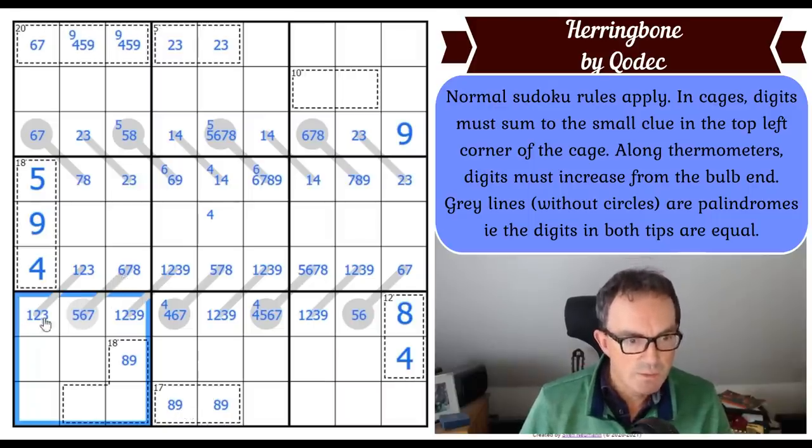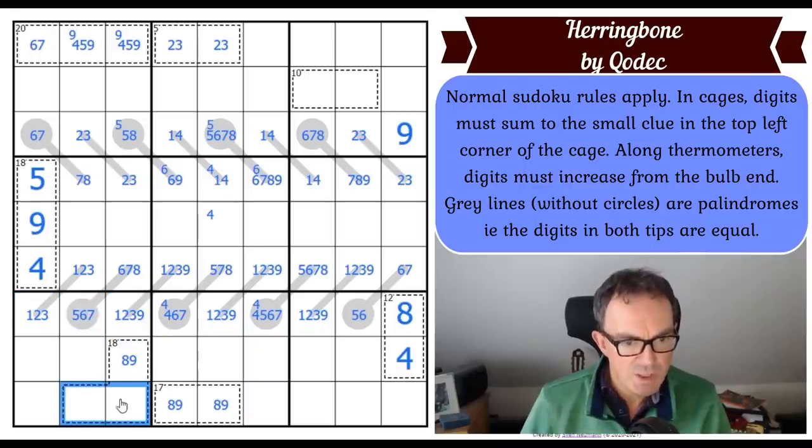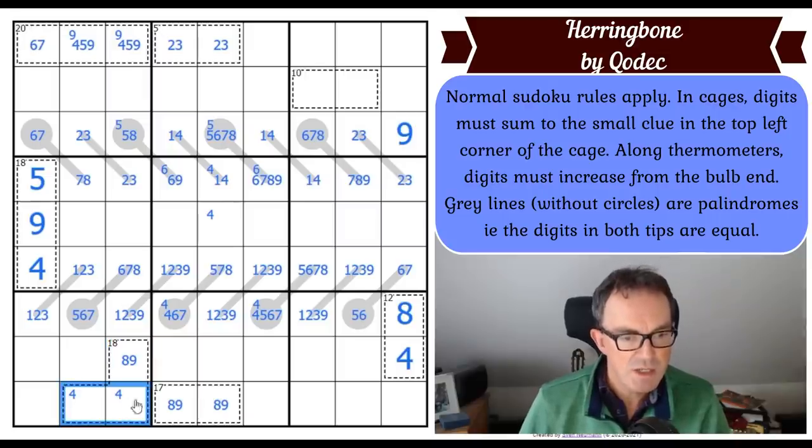Ooh, hang on. Four. Where does four go in this box? I've not noticed that, but that's been available for ages, I think. Well, once we got it ruled out of those cells, anyway. Yeah, four's got to go in the 18 cage. So now the other two cells in this cage have to add up to 14. One of them is an 8, one of them is a 9, obviously. So it's either 4, 5, 9, or it's 4, 6, 8.